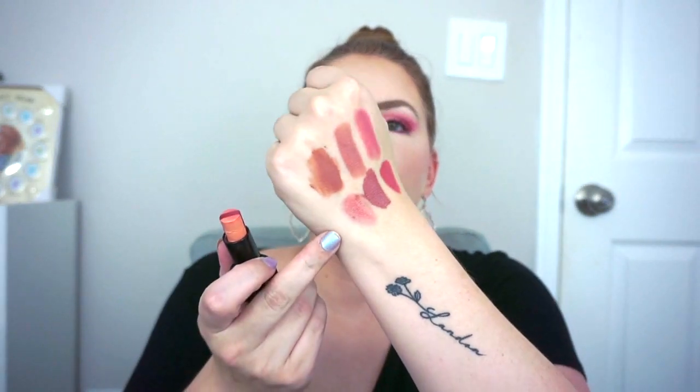For some reason, I just don't reach for these over my ColourPop ones. And then I think my last lip color, this is a Illamasqua Hydra Lip Tint in Mocktail, a pretty coral color, but this formula can make my lips feel a little dry. And it's not super long lasting. It's very thin. So I don't know. I like the color, but we'll see.